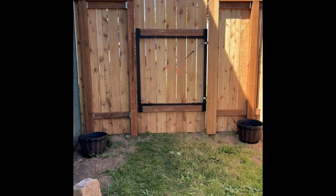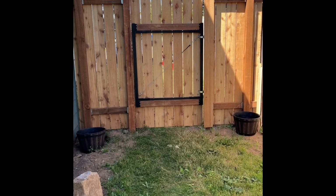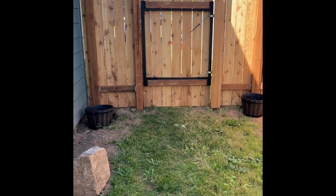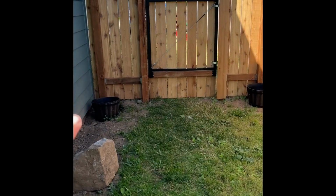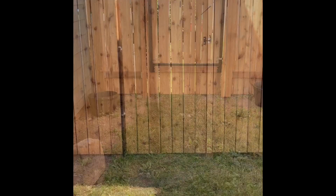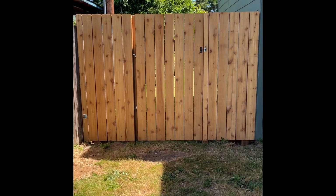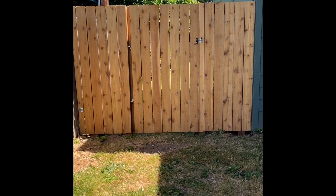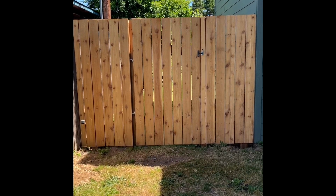I almost forgot to show you guys. This is the fence. This is the backside, so this is from the yard looking out. Deer can't see, hopefully. We've got some barrel planters. I'm going to put some roses in there. Oh, it's going to be gorgeous. And here is from the other side, from the street side looking in. So see, deer barrier. Haha, take that, deer. No garden snacks for you.